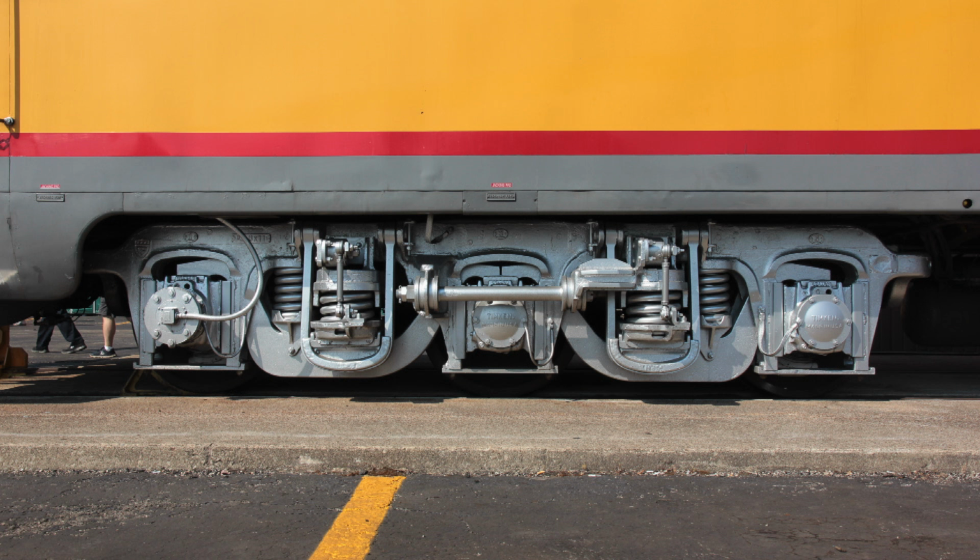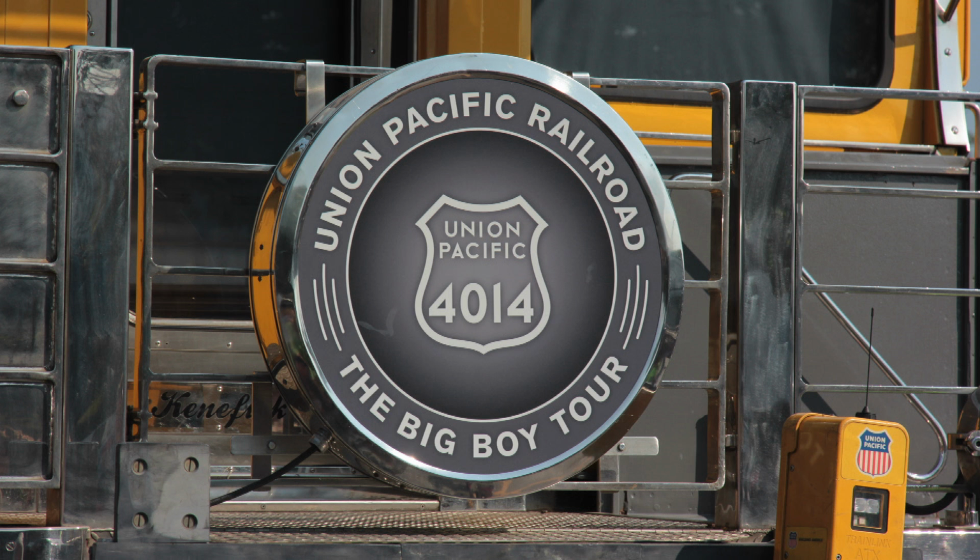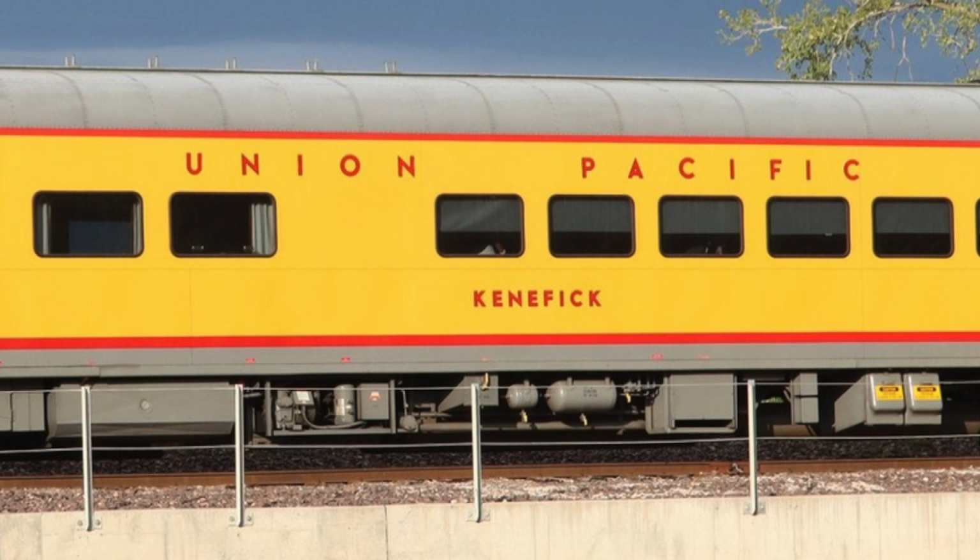But the version that a lot of people are getting right now is the shield with the ditch lights. And of course, if you're modeling a specific excursion train, we have 3 other variations with lighted drumheads that you're going to want to get your hands on.